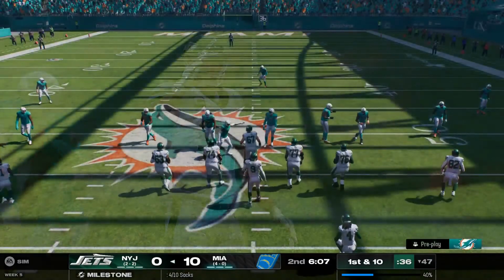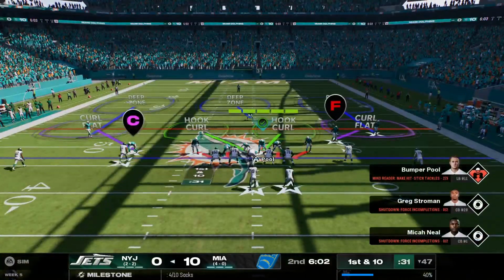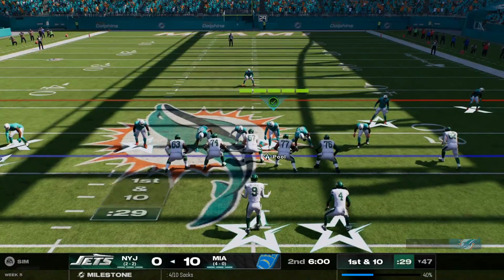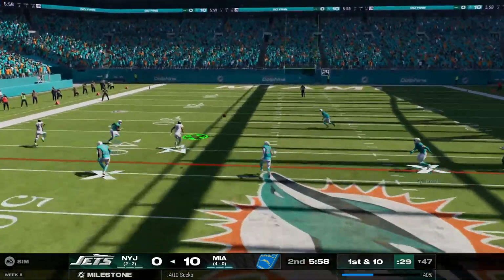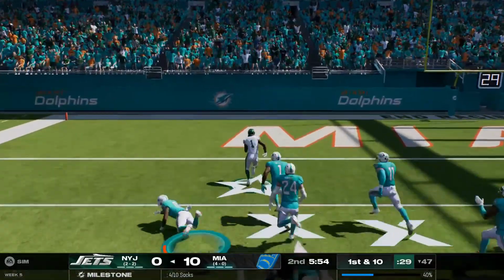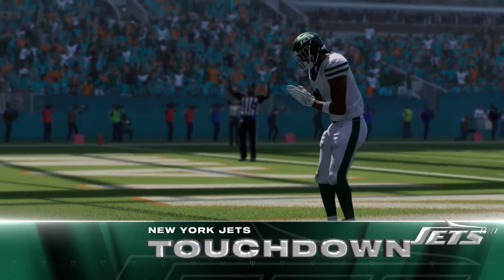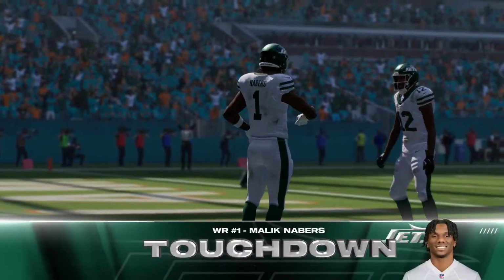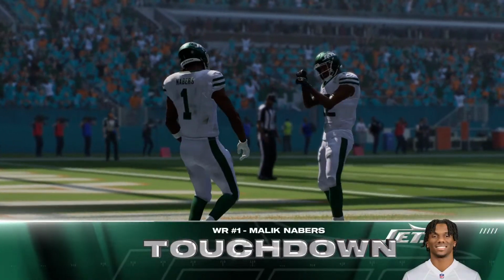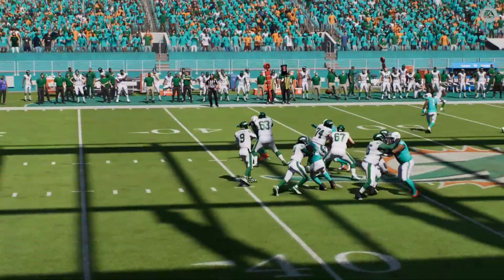So often when we're watching a football game, we see one with a lot of ebbs and flows, and this one is no different. And sometimes you just need a big play to wake you up a bit. And they get one right there. That shot of caffeine this offense was looking for. And all the way in. Touchdown, New York. Malik Neighbors. 53 yards. And the Jets are back within a score.